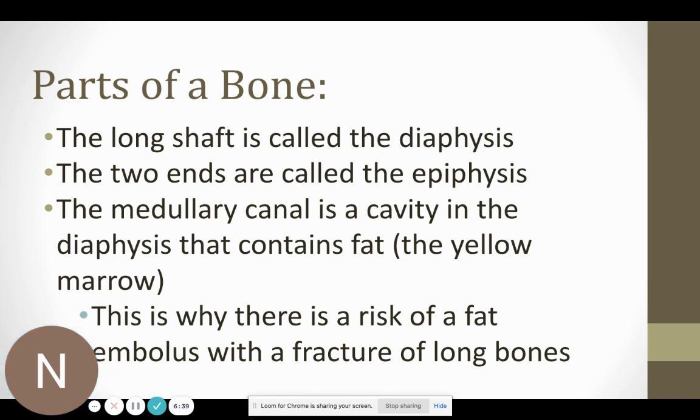Now, in the diaphysis, the main part, we have something called the medullary canal. The medullary canal has what's called yellow marrow, and that's basically fat. This is why we worry about a fat embolus, basically a clot made of fat flying off if we fracture a long bone in the right area because of that medullary canal. So we could have a fat clot fly somewhere and cause a stroke or a heart attack or some sort of blockage of blood flow.